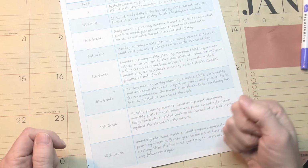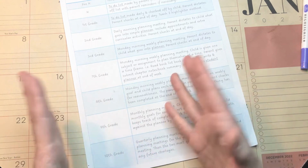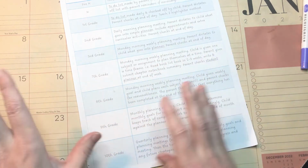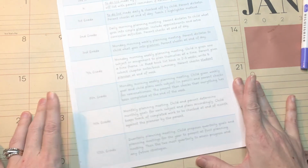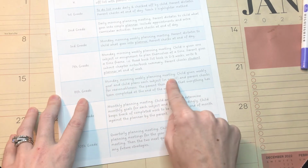It kept catching my attention. And so then we may need to talk about other classroom logistics since we're all in the same schoolroom, or like what time of day we do stuff. Okay, so then 8th grade, so Monday morning weekly planning meeting. So we're still doing our Monday morning meeting.